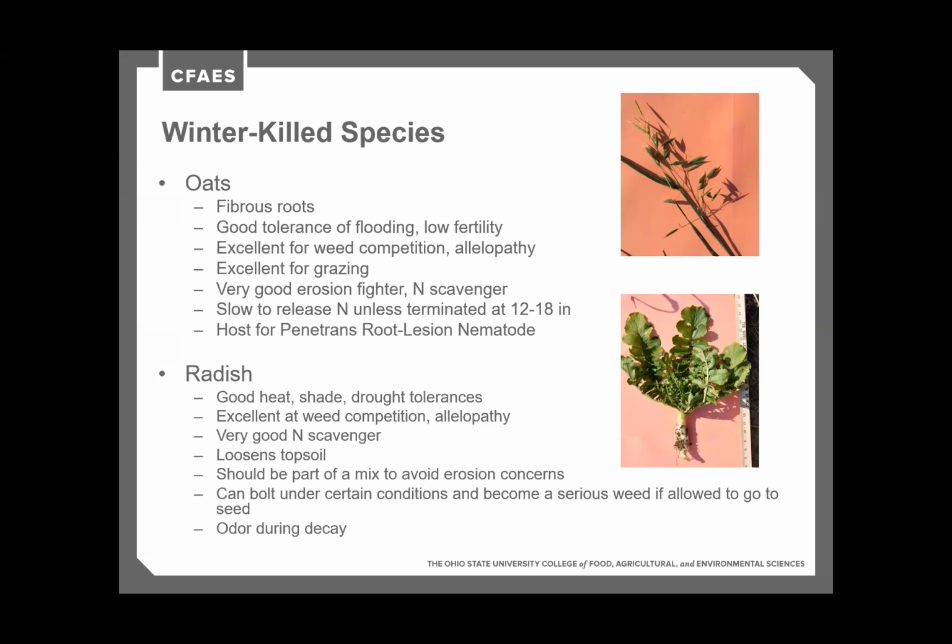Radish is a species that has good heat, shade, and drought tolerances. It ranks excellent for weed competition and allelopathy and is a very good nitrogen scavenger. Radish's ability to push deep into the soil makes it ideal for loosening topsoil, but it should be included in a mix to alleviate erosion concerns. Radish can bolt under certain conditions and become a serious weed if allowed to go to seed, and does have an odor during decay.